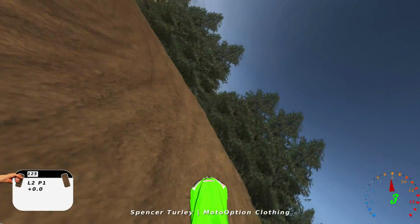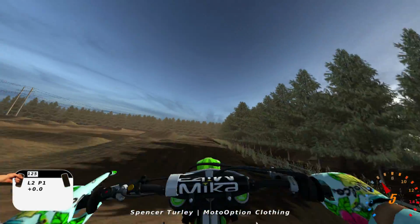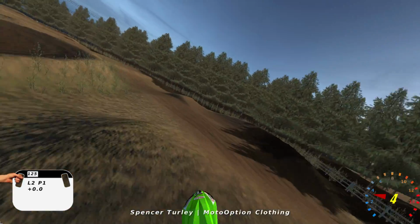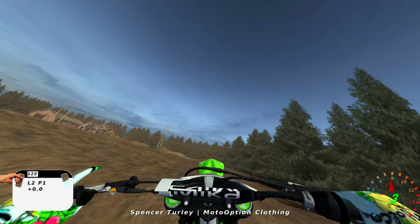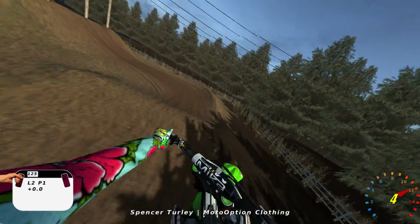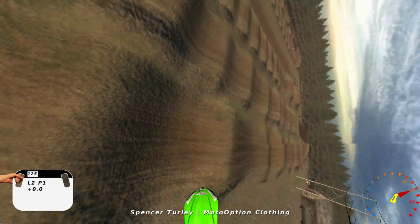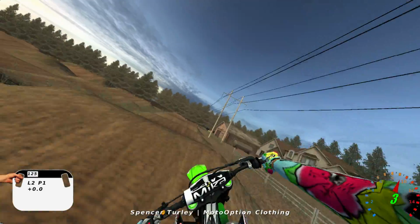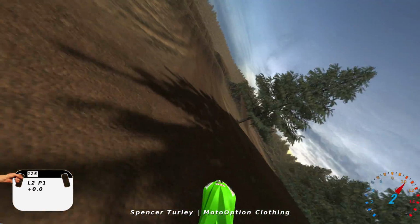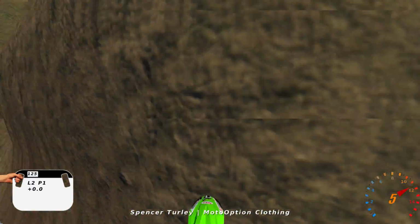A lot of times tracks consider it cutting the track when you jump to the side like that in a corner, so you have to be careful of that. But as long as you're not jumping directly over the tough blocks or the hay bales, then usually you're going to be okay. But you have to be careful sometimes, because you'll finish a race and it'll say you cut 50 seconds, all because you were barely off the track, slightly over one little jump in a corner. So you have to be careful of that. But this is definitely a fun track though, man.